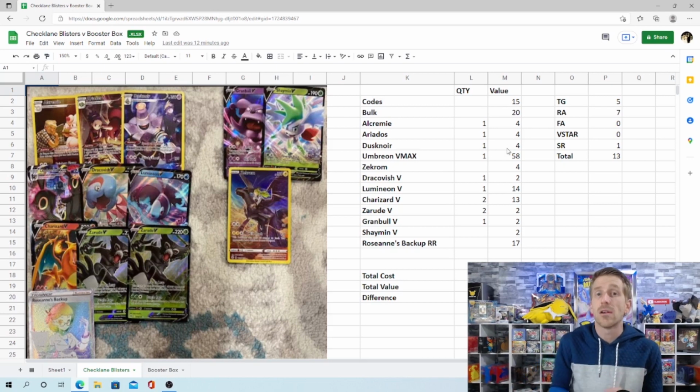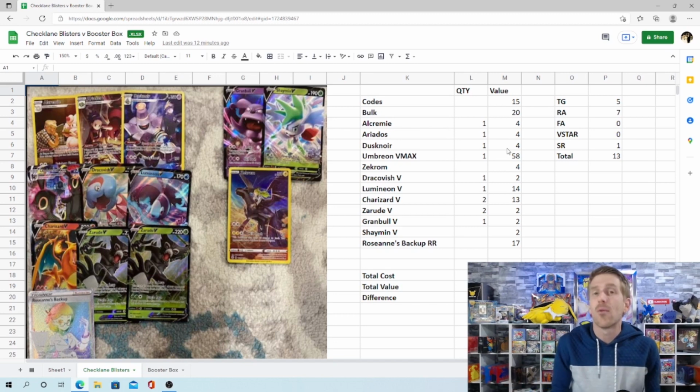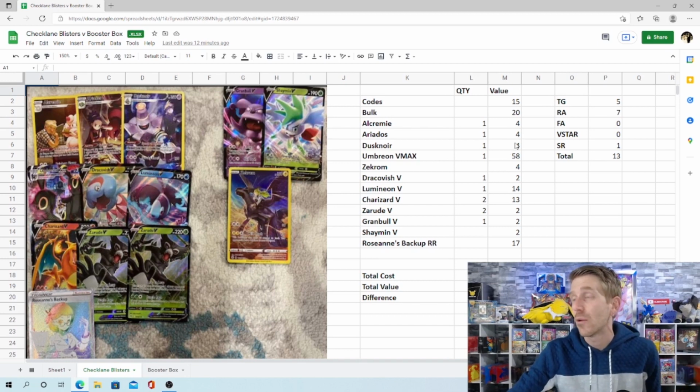These trainer gallery cards, especially those slated from TG1 to TG15, are really easy and popular to pull compared to the other ones. We're going to see some massive dips when it comes to price drops, maybe somewhere around 75-80%. We're already seeing substantial hits for some of those.